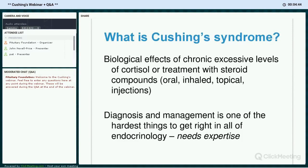Importantly, you need expertise, and it goes without saying that if you are being seen by people who are familiar with the diagnosis and management of Cushing's, it's more likely that they'll get to the diagnosis more quickly, and of course it's more likely that the various management options will be laid out and the correct choices made.